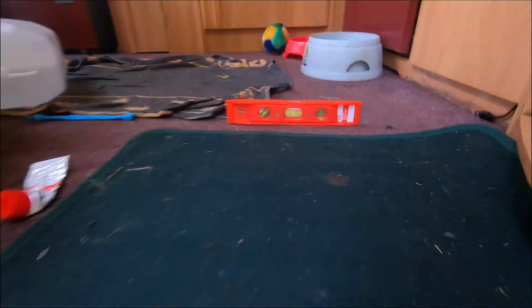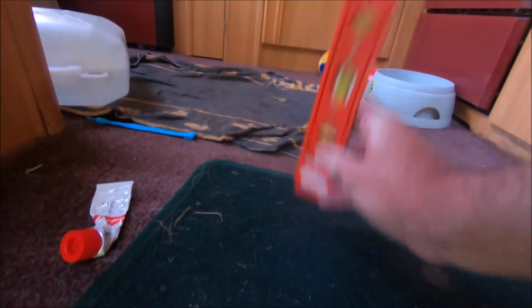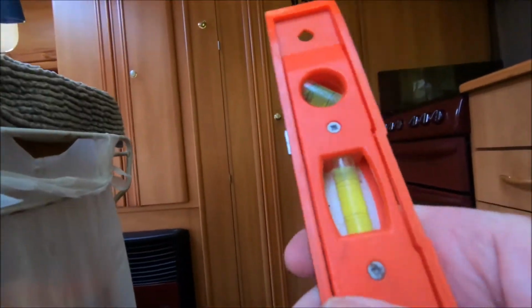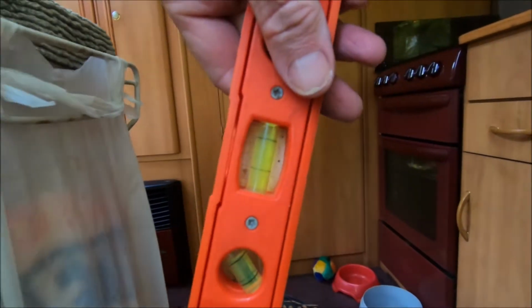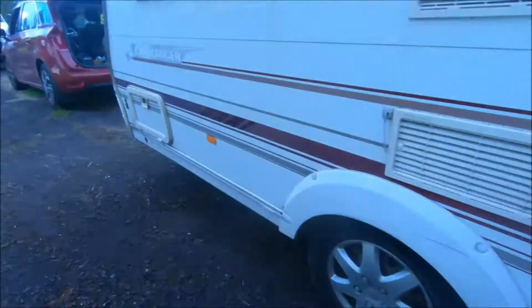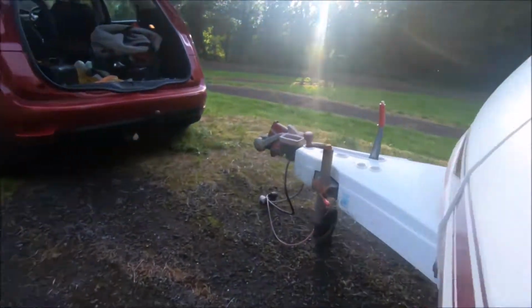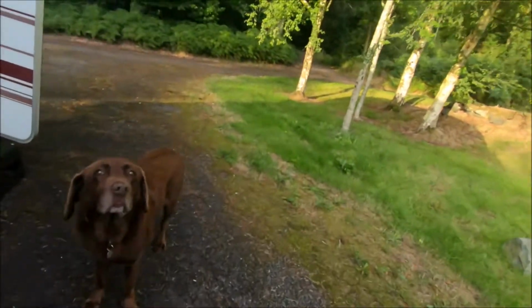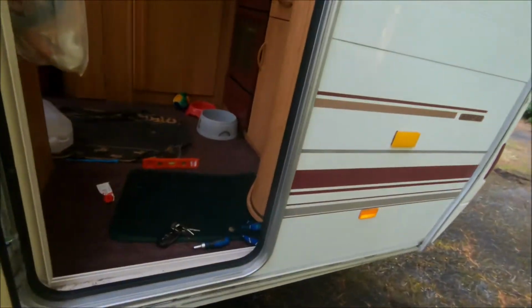Where's our wee spirit level now? I haven't got a hoover with me. I see a wee bubble like that. Sometimes you don't get a single bubble. A wee tiny bubble's gone astray. Now put up a wee bit, put up a wee bit. I will show them boys how to level a caravan. A wee bit.